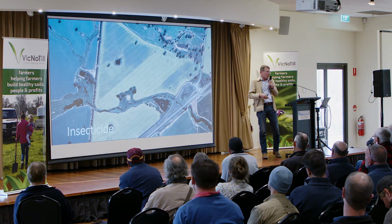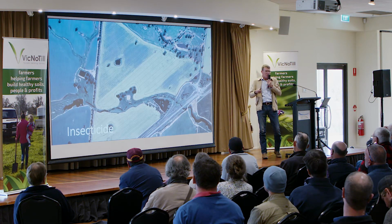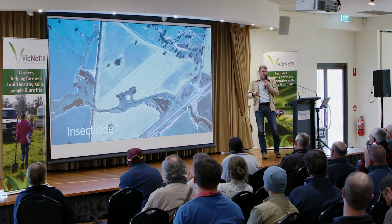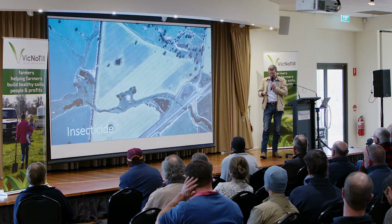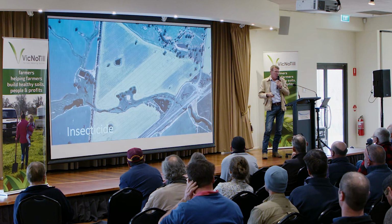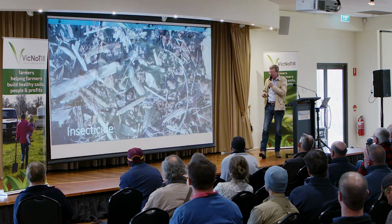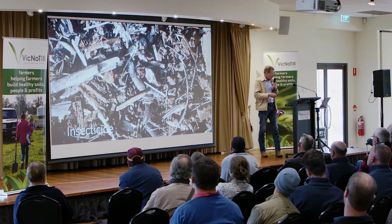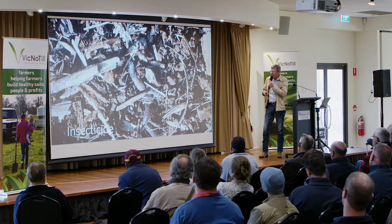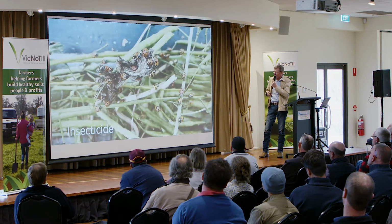But we've still got quite a few patches where we've lost the crop. But just trying to get canola through heavy straw in wet conditions. Canola sown prior in the first 2 weeks of April was fine. Canola sown after the first 2 weeks, the third week of April, came under a lot of pressure. And very typically of what we see in our soil, of slaters and things breaking down straw and residue.